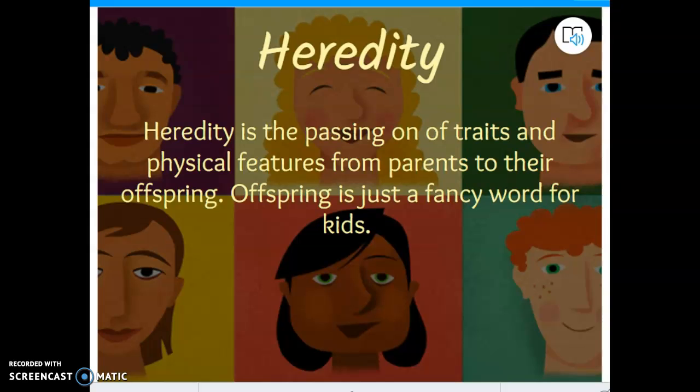So heredity is something that we need to talk about. I think it was one of our first words that we talked about in class yesterday. And it's the passing on of these traits in your physical features from the parents to their offspring. And when we say that word offspring, it's just a fancy way that they put in the tests and the books. It's just a fancy way of saying their kids. It's like the first generation of the kids that they have. So if you have two parents, that first generation of descendants.